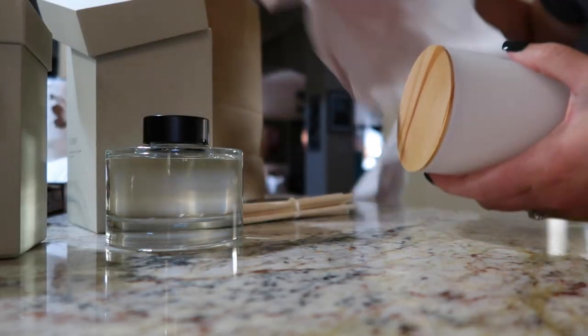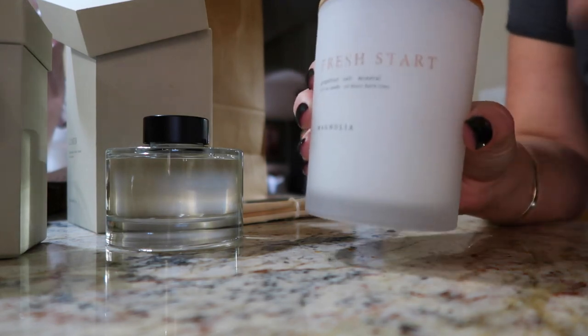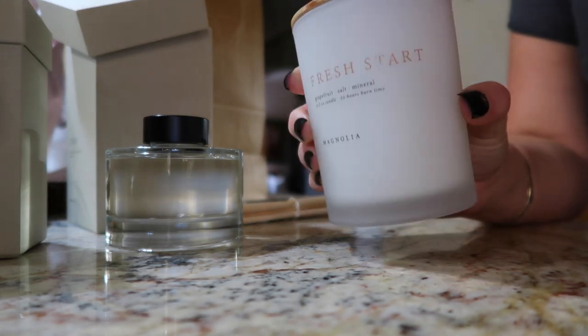This is something that's not usually there at this time of year, but I got another Fresh Start candle. This is my favorite scent of all time. I don't know what it is. It's such a clean fragrance. I just love it so much. So this is one of my favorites. I had to get another one, but I was surprised that they had that out, especially it being September already.